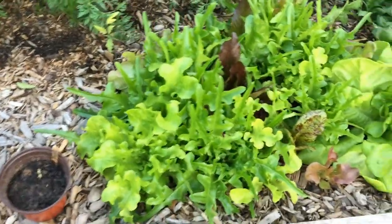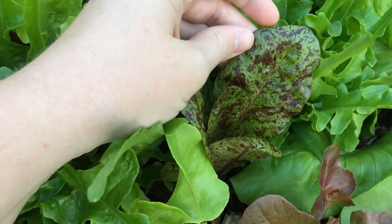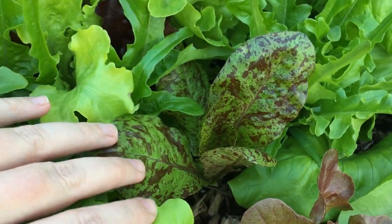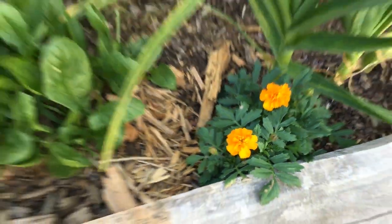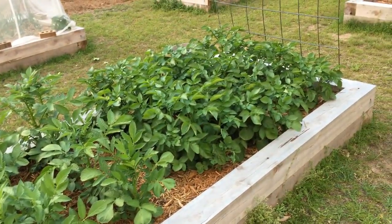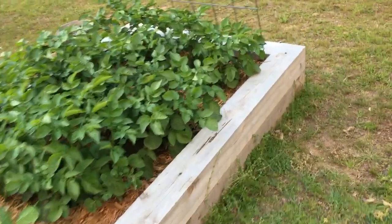Look at this lettuce. Y'all, I love this lettuce right here. Is this not beautiful? It's like painted. I love that. And it's delicious. Our healthy little marigold. Beautiful marigold. Our potatoes are looking lovely and lush. We got all this stuff mulched.